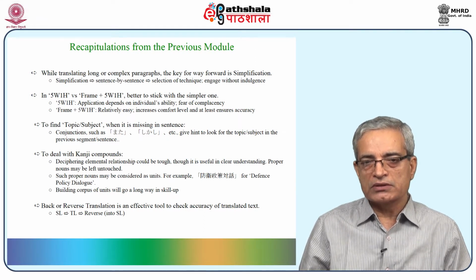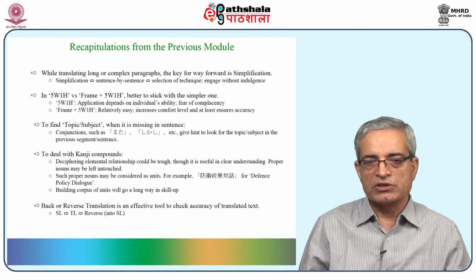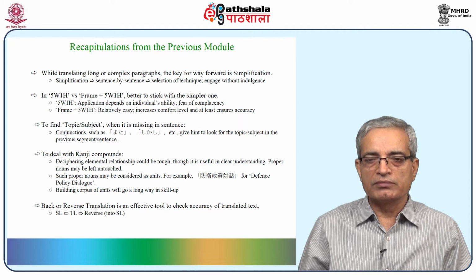To find the topic or the subject when it is missing in a sentence, conjunctions such as mata or shikashi give the hint, and you need to go to the previous sentence or the previous segment to fetch the subject or the topic. To deal with the kanji compounds, we noticed that deciphering the elemental relationship could be a tough task, though it is useful in clear understanding.